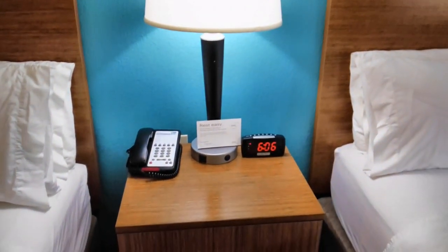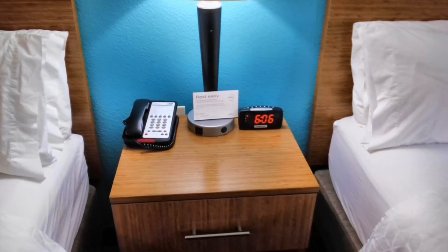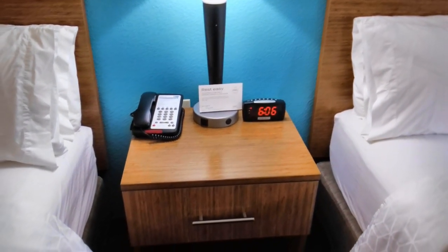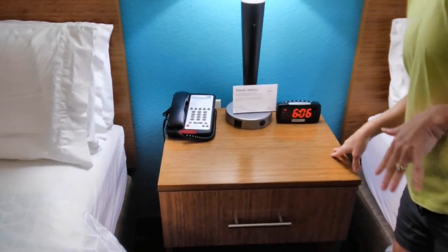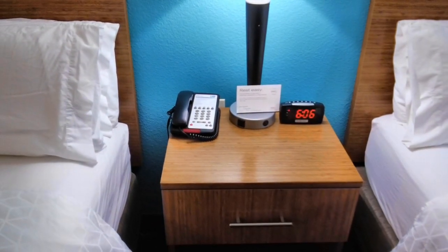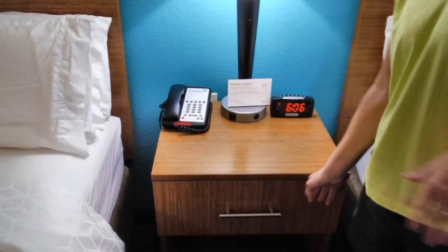There's our little nightstand over here. They actually have an alarm clock in this hotel. That is a dying thing in hotels anymore. Now, one thing we did notice, we don't see any USB plugs anywhere. These are just standard outlets. So make sure you bring your chargers. There's none by the bed. I don't think there's any at all in this room.